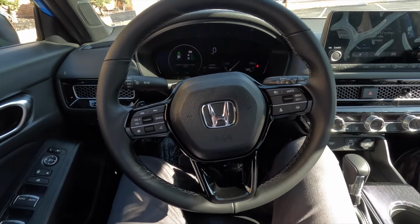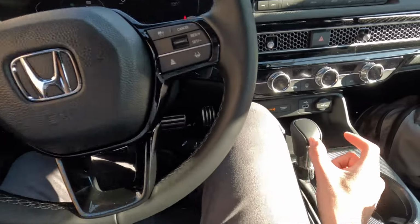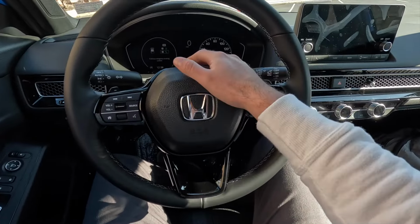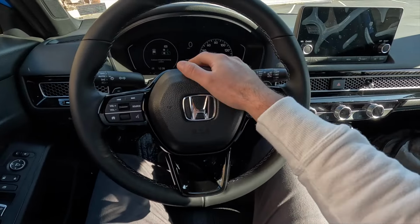Now, you do get a leather-wrapped steering wheel. You also get a leather-wrapped shift knob, and just like any other vehicle, you have your horn at the center. So let's take a listen to the horn. That is what the horn sounds like on the Civic. You also get steering wheel mounted paddle shifters with your downshift paddle on the left. You got your upshift paddle on the right.